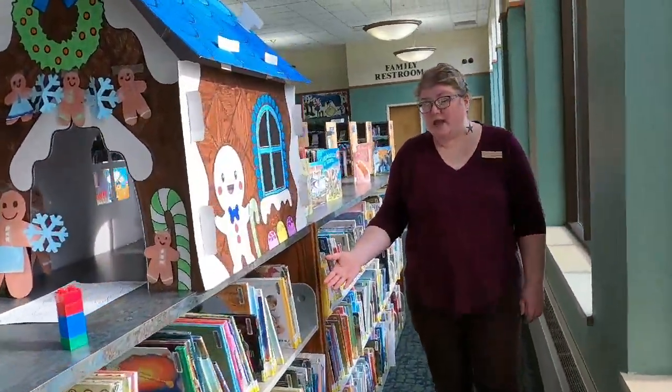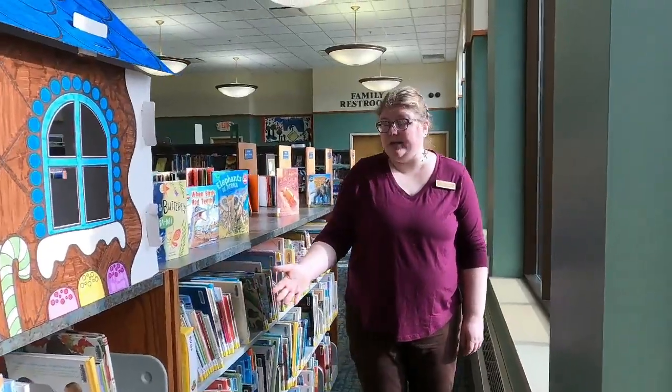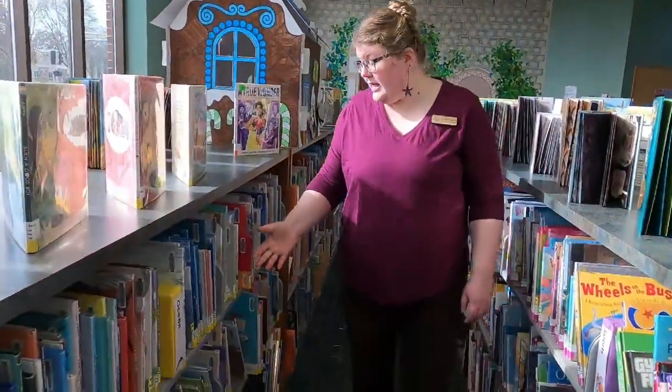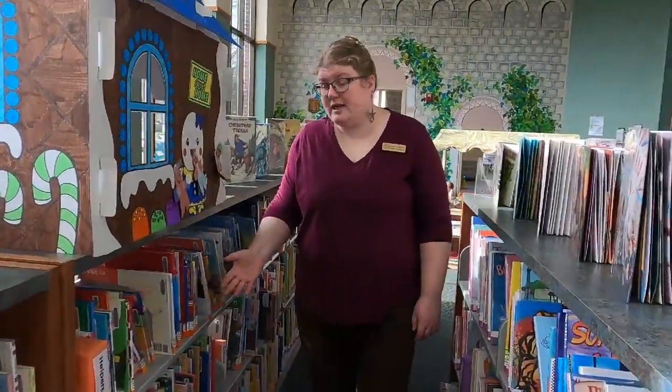The next section is animal books. You'll find nonfiction about animals and fictional stories about animals for kids who are interested in learning about pandas, reptiles, amphibians, bugs, or dinosaurs. The animal collection continues onto this side, and then we reach our community section.